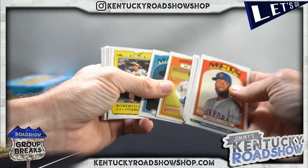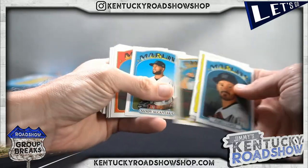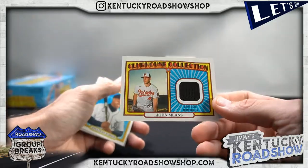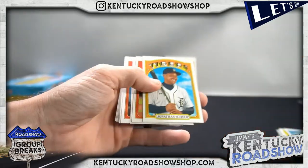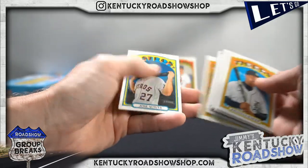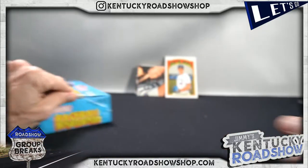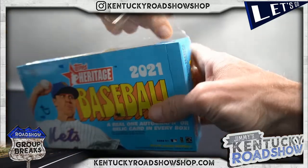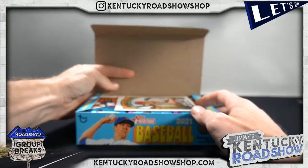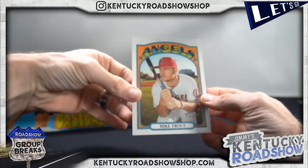Started collecting. John Means jersey. Something that's cheap, but I can chase, like when I'm at card shows and stuff, where I can look through dollar boxes. Yeah, a lot of times people know what they have with those cards. Last box. Let's go. An hour and 17 minutes. Mike Trout.